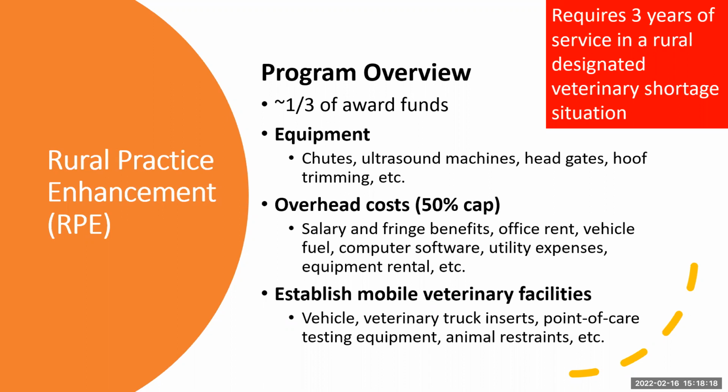Mobile veterinary clinic expenses may include purchase of a vehicle, veterinary truck inserts, point of care testing equipment, and animal restraints. Applicants requesting funds to establish a mobile practice must not only explain how the mobile facilities will enable them to establish or expand services in a designated shortage situation, but also how they plan to use the facilities to address education or extension needs in the shortage situation area. This can be through experiential learning opportunities for veterinary or veterinary technician students, interns, externs, or high school students in grades 11 and 12. Courses, seminars, lectures, or other events for producer groups, the public, community organizations, or academic institutions, or participation in emergency preparedness events.